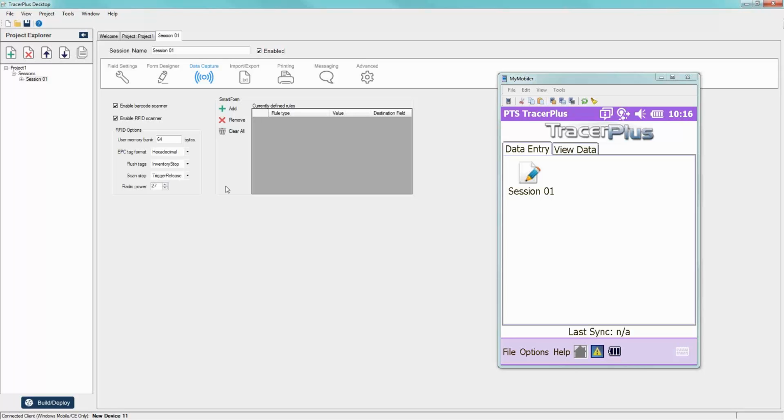Say a session you're using for multi-read, you may want to set that to a power level that's at its highest, at a value of 30, or maybe you're doing another session that's for locating tags. Maybe you want to turn down that power a little bit. You can actually adjust that independently per session.